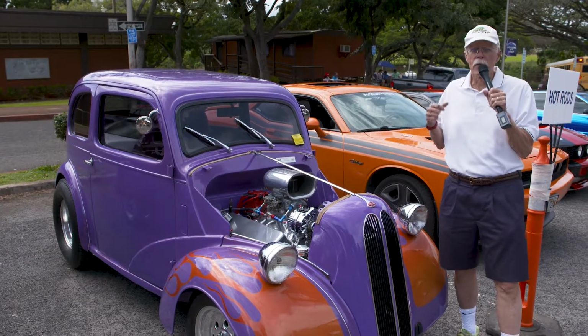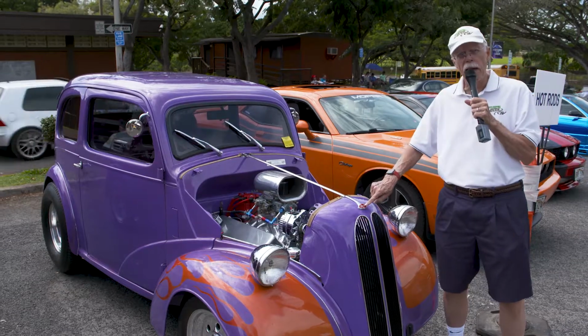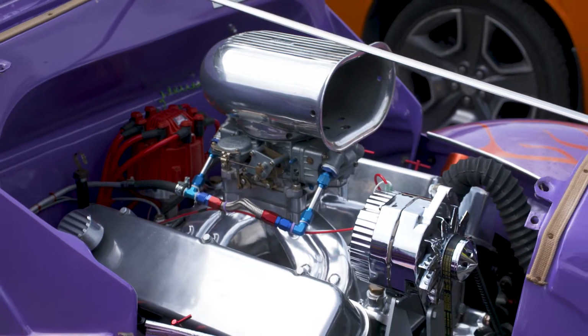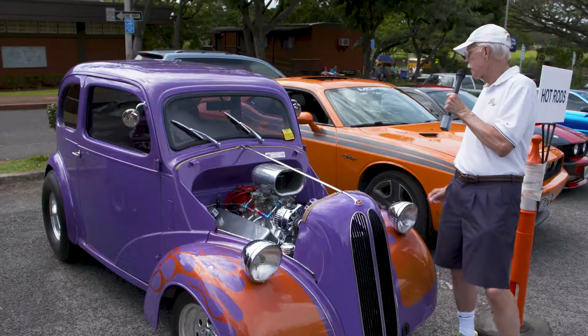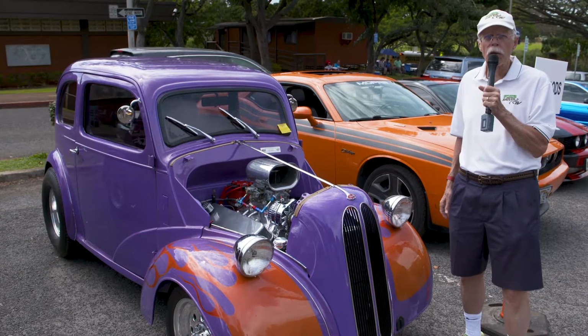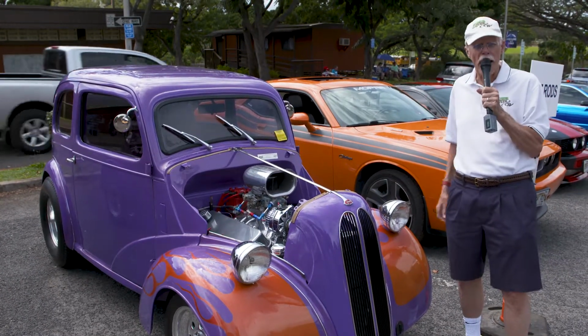Well, I mentioned earlier I thought another vehicle was an Anglia. It turned out to be a Willys, but here is an Anglia with some stripes on it. I'd say a big block Chevy is my guess. Obviously a hot rod kind of vehicle with big tires in the back, but it's still a classic old English car that many people brought over here, put in big engines and drag raced them.